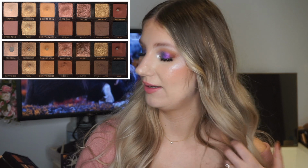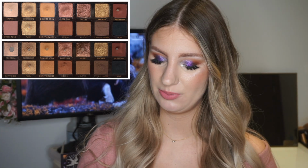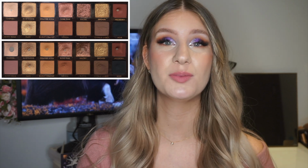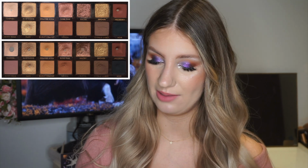Then we have the shade Cypress Umber, which is right here. And this one I have used 5 times. I've actually panned Cypress Umber before, same with Burnt Orange. Both of those are repeating shades from the Modern Renaissance palette, which is the other Anastasia palette that I panned earlier, 2 years ago now. I like this shade, but yeah, I've only reached for it 5 times.